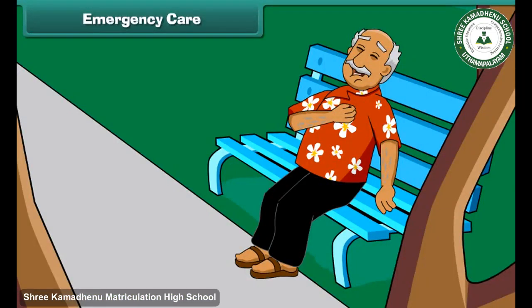Emergency care. An old man was sitting in the park. Suddenly he feels severe pain in the left side of chest. He might have a heart attack. What he needs is the immediate care.